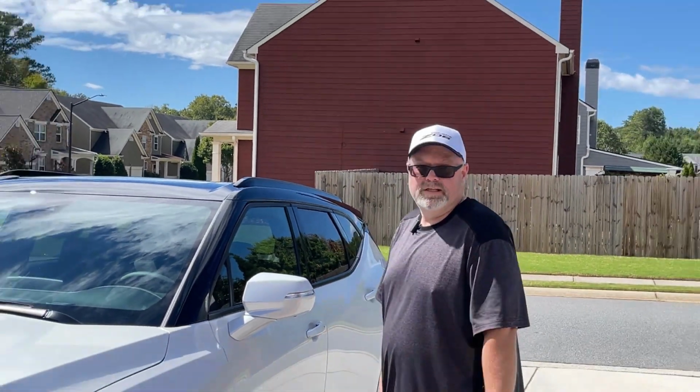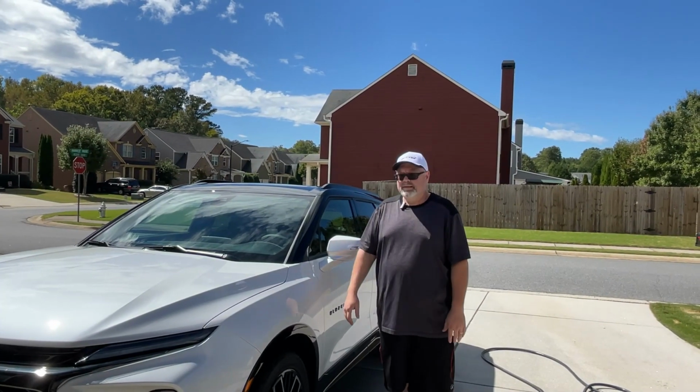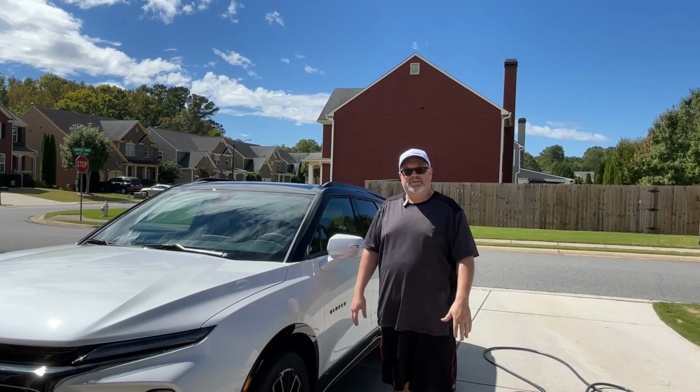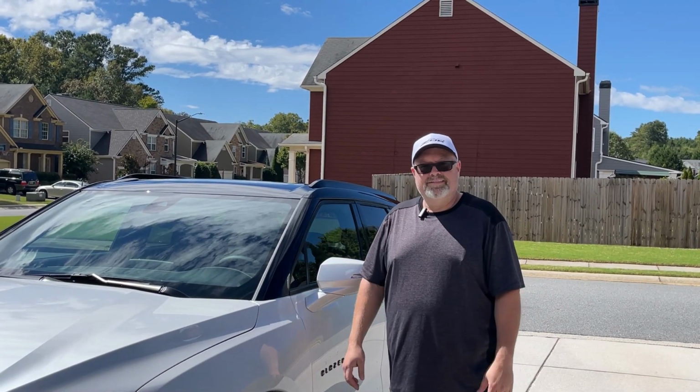So as far as comfort, it's great. With 4 people, 4 adults, no problem. Sunroof's awesome. So far, like I said, it's an excellent vehicle, and look forward to many more miles.